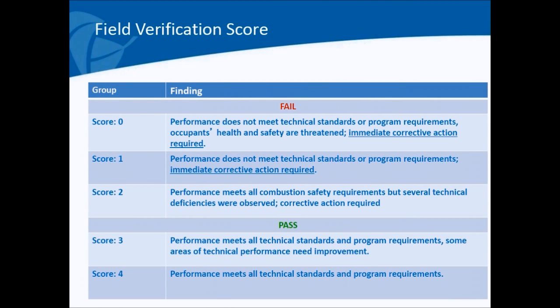This is the scoring system for those field verification visits. I don't think you really need to know this, but these are in the slides if you want to take a closer look.